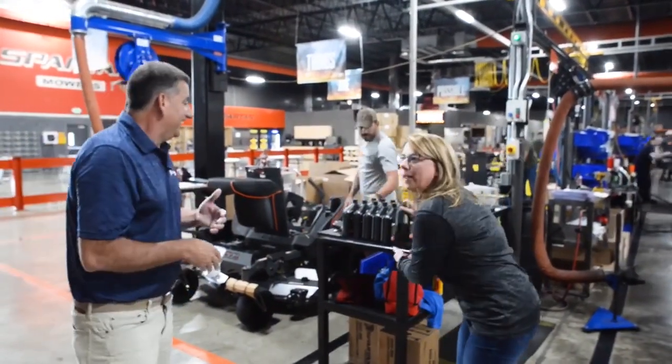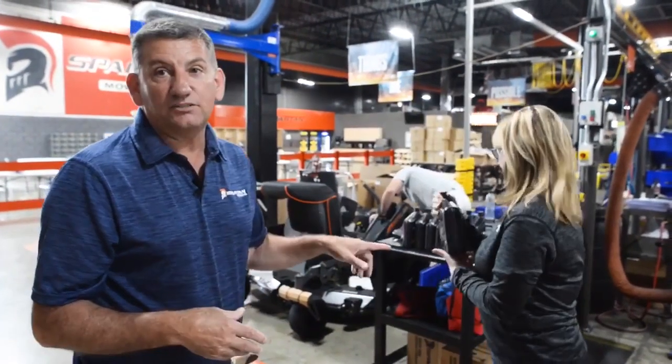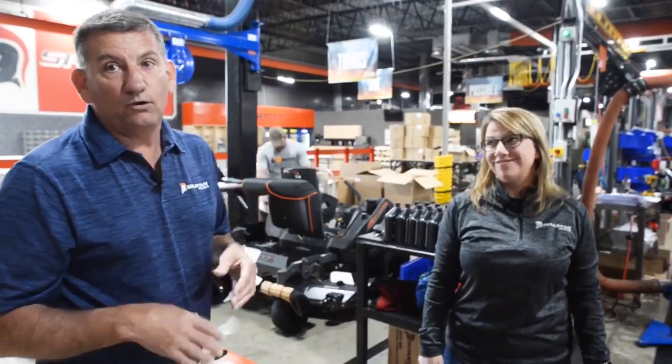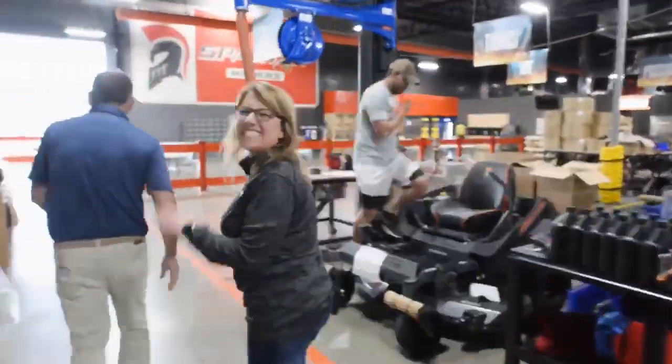Do people at home know that we have our own Spartan branded oil? You need to ask your dealer about this. That's not only Spartan branded, that's done with AMSOIL, a synthetic AMSOIL oil. It's good stuff. We only put the best in our Spartan mowers. So you see these coming off the line every 3.5, 4 minutes. Then where do we put them? Let's go look and see where we put them.